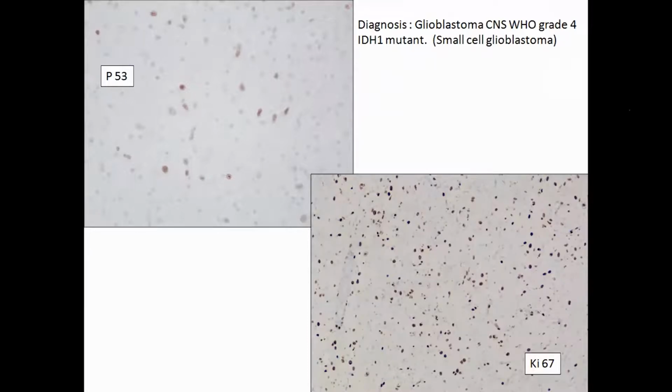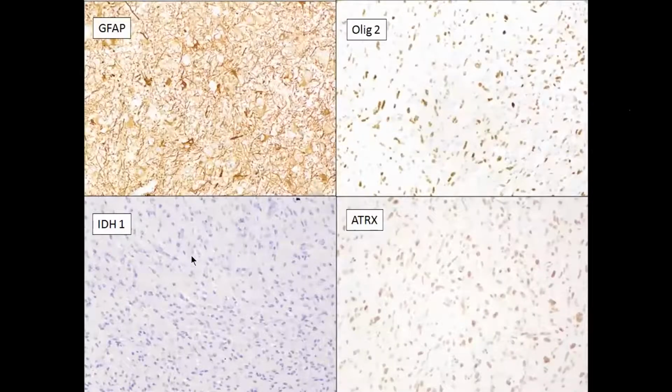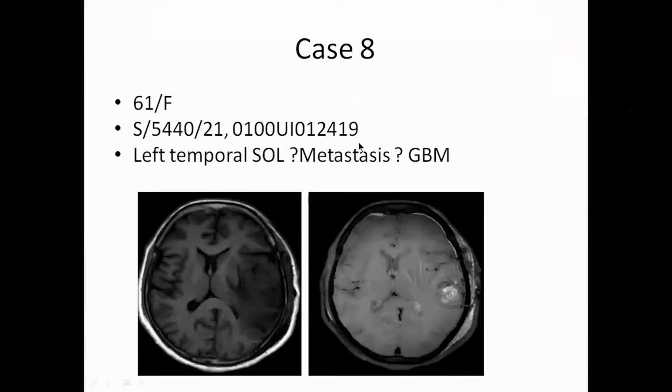very similar to oligodendroglioma. But definitely the cellularity is high. Ki67 is very high. IDH is wild type. That's why we didn't call it anaplastic oligo. We could have called it anaplastic oligo if IDH were mutant and ATRX also retained. So it's a glioblastoma.